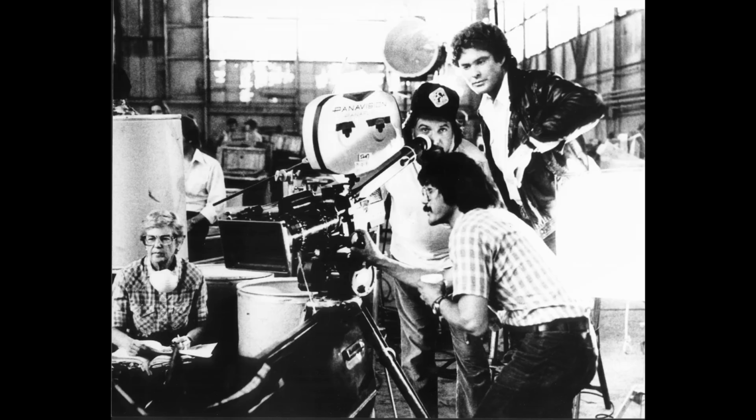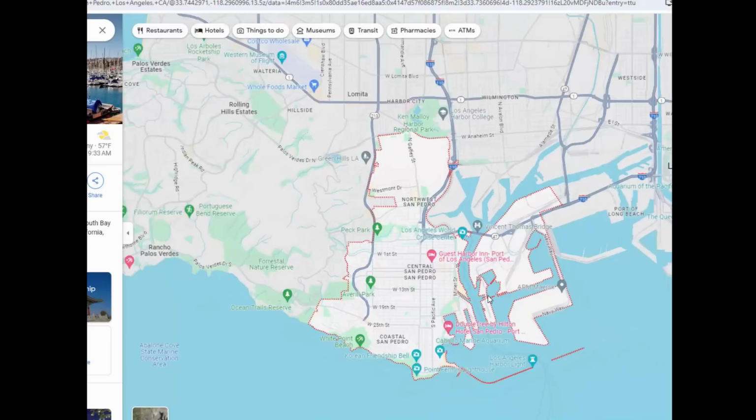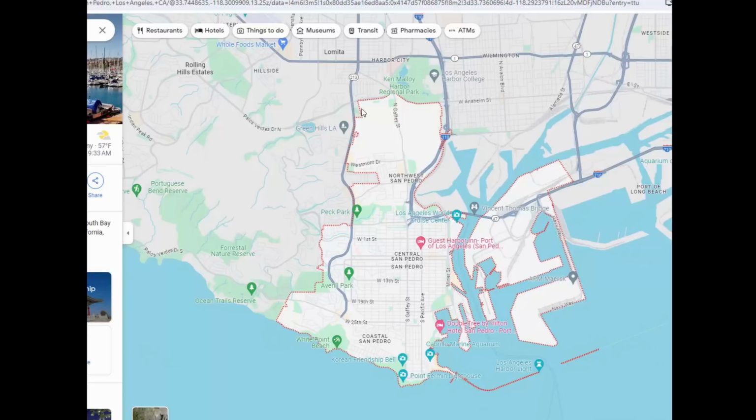What's also interesting about this episode is it is one of Knight Rider's first episodes to film almost exclusively in San Pedro, California. So this is San Pedro, just south of Los Angeles, west of Long Beach. You can see the border here. Everything inside of these red dots is considered San Pedro.